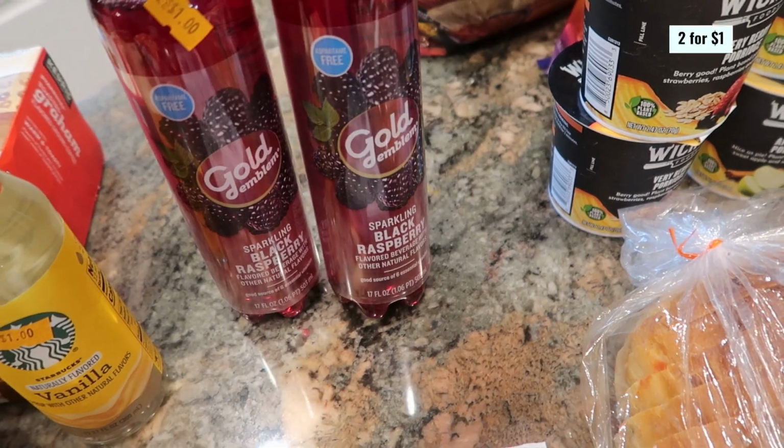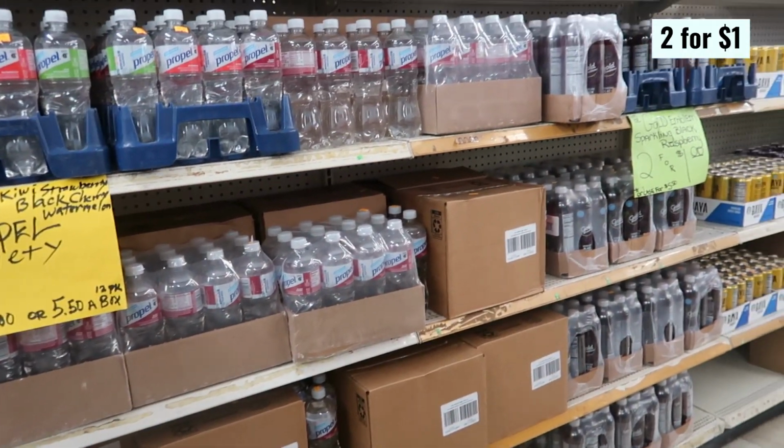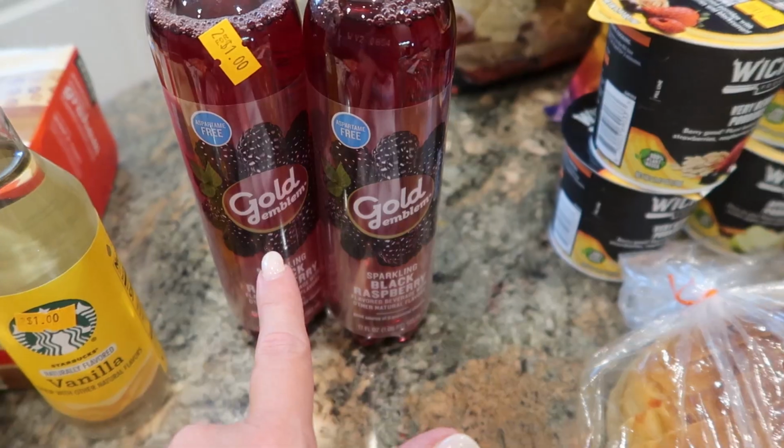I also picked up a couple of these black raspberry sparkling waters. My oldest daughter likes these. The gold emblem brand is a CVS brand, if I remember right.